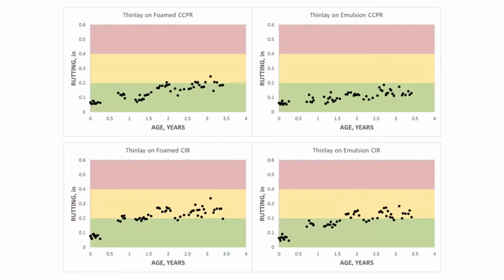We do see maybe the thin lay on foam CIR is the one that's been more stable over time, and then the other ones tend to have an increase, very slight, but still an increase. If we look at rutting, it's kind of the opposite. So now the one that was pretty stable for IRI is probably the one that's changed the most in terms of rutting. But again, we're still in that good to fair range. We're not too concerned with that.